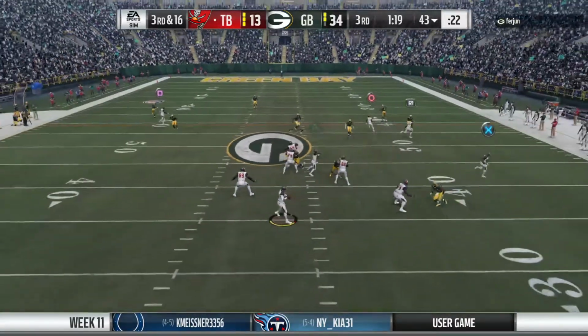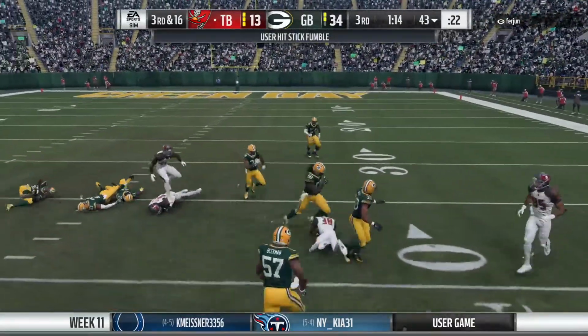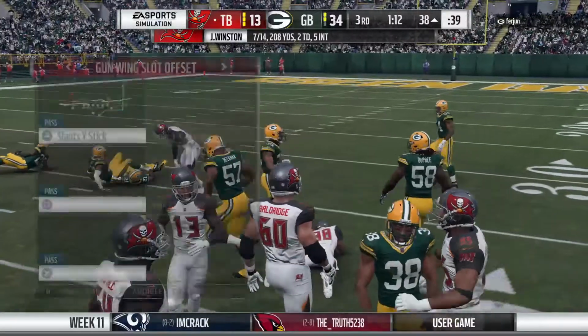They go play action. Winston. And now look at this. Big gain, but a fumble. And the defense not able to get it.